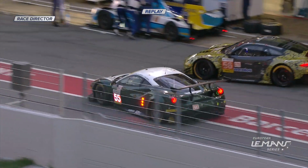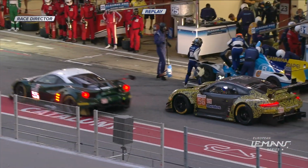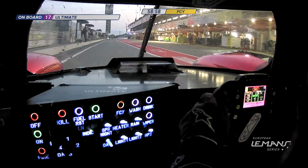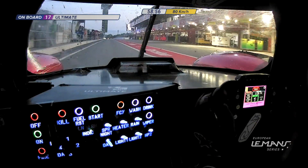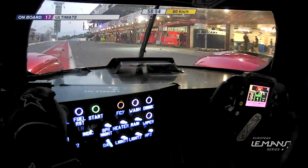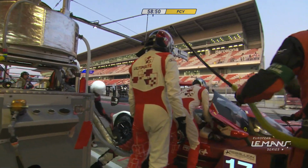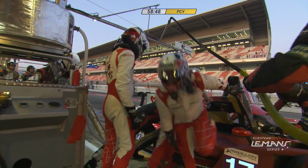Drive-through penalty, car 56, 5-6 for an unsafe release from the working line. Well, they nearly clattered into the 55 car, Matt Griffin there, in the pit lane. Francois Heriot at Ultimate. This is the view as you come in to make your final stop. Mathieu Lahaye closest to us, ready to take over.